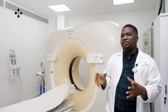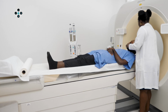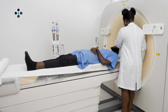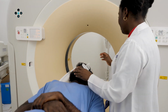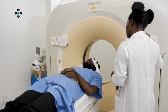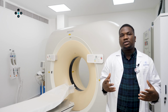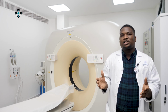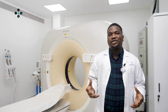Once we're done monitoring the patients and once images have been taken, we come back into the room to make sure that the patient is properly taken off the couch and changed into the clothing they came in with. And we properly explain what to expect after the procedure, when the results will be gotten, and what to basically expect after the whole procedure. In summary, radiology exams are used for the diagnosis and monitoring of different health conditions.